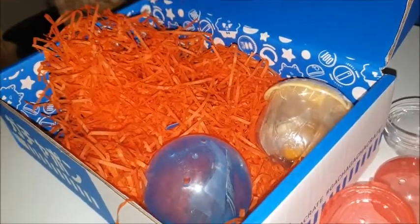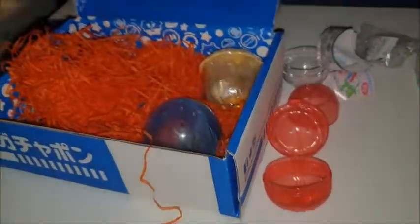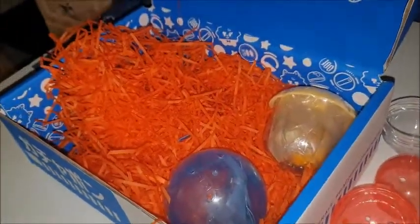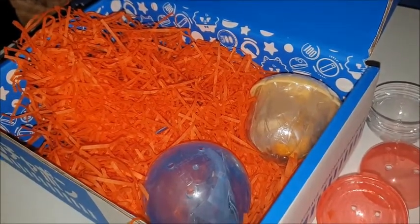What have we got now? What's this one? This one's the blue one. Have a look at that one. Blue one, there we go. So I've got to find the sellotape on it. That takes longer than actually opening it. Yeah, the hunt for the sellotape.